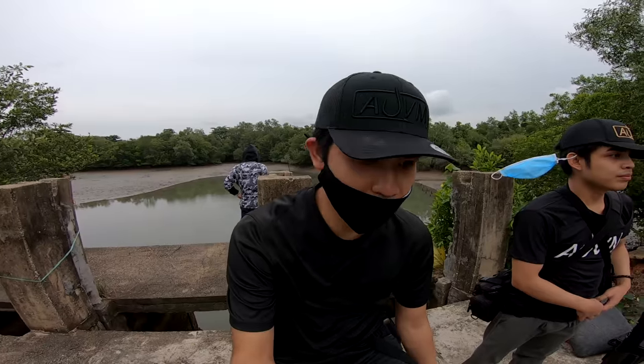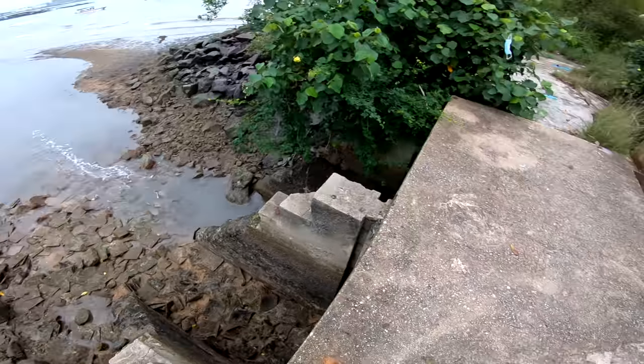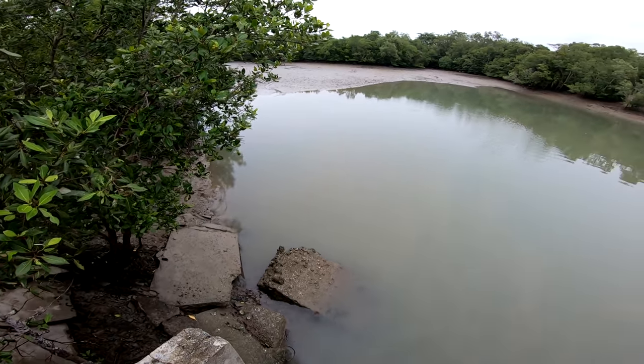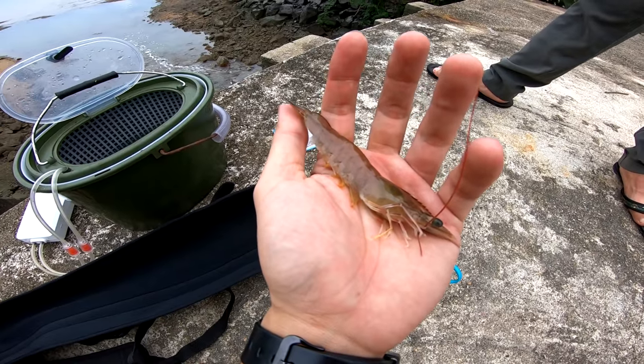Tight lines. So we have reached Barra's Den. The tide is very low, so you guys can see, and we have one angler fishing already. Looking at the area, it's now low tide. It looks something like this. So we'll be doing our setup and we'll be casting immediately. So see you guys in a bit. Live prawns for bait.